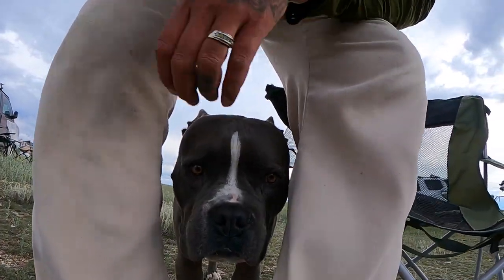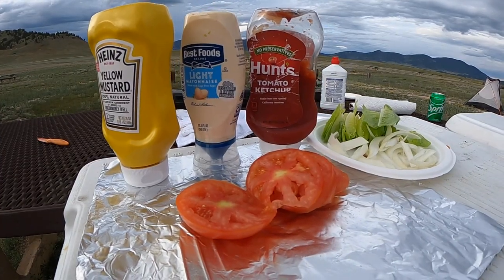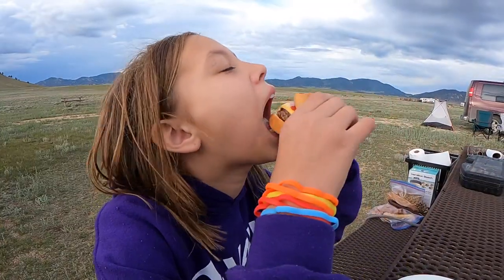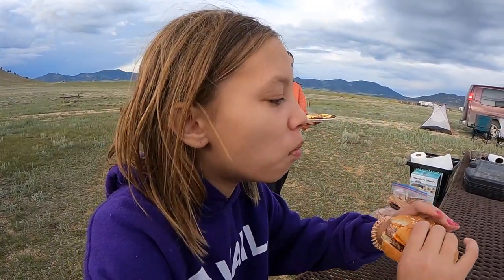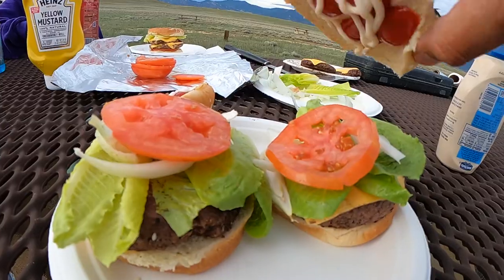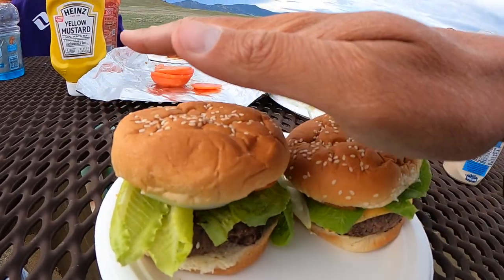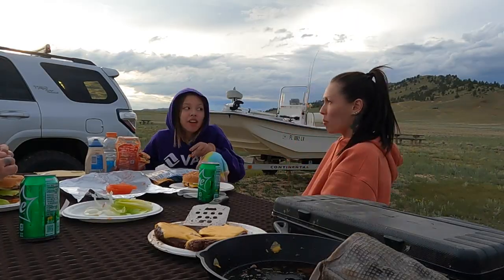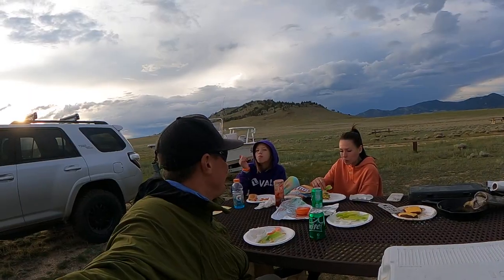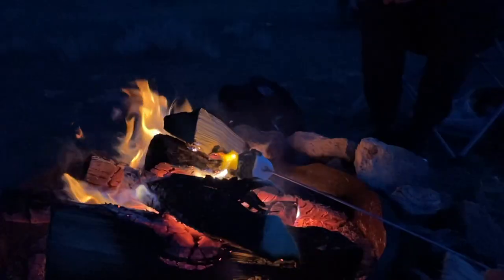So this was the prime rib one. Ow. Doubling down. Mm-hmm. Catch up on there. We're talking big, guys. What'd you guys think? Mm. 10 out of 10. Delicious.